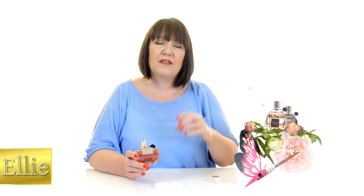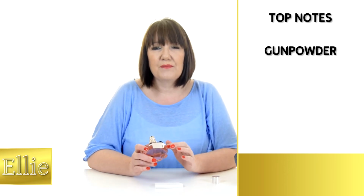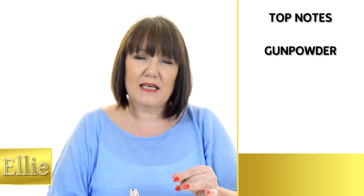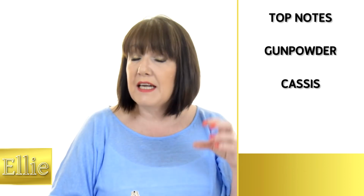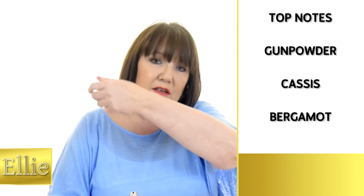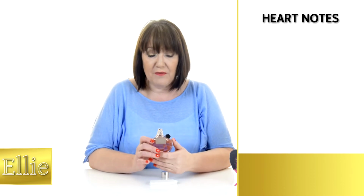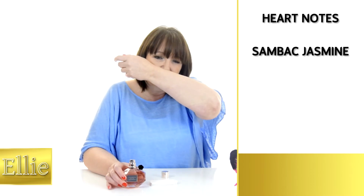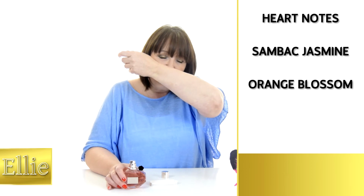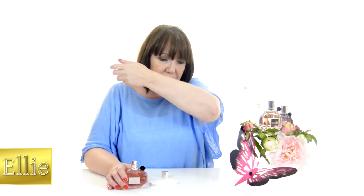And there is more of a metallic note to it, but I think that's because the top notes of this particular one are gunpowder, which will give it that sort of metally element to it. Then it has cassis, which is blackcurrant, and also bergamot. So it's quite fresh. And then in the heart notes of this particular fragrance, you have jasmine, orange blossom, and then there's osmanthus in there, which is otherwise known as Devilwood, which is from an Asian evergreen tree.